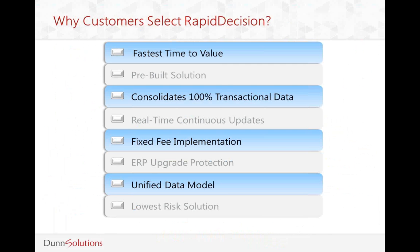And the bottom line is it's the lowest risk option for our customers. They already knew how complex it was to go ahead and build this and how time-consuming it was going to be. So by having this solution available to them, it just eliminated all the risk for them to move forward, and it just made the most sense for them.